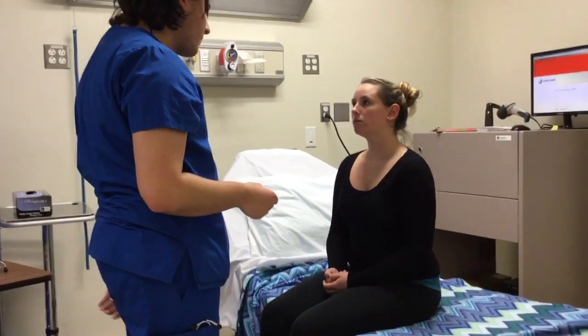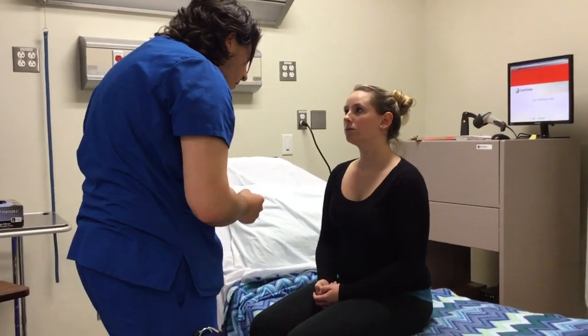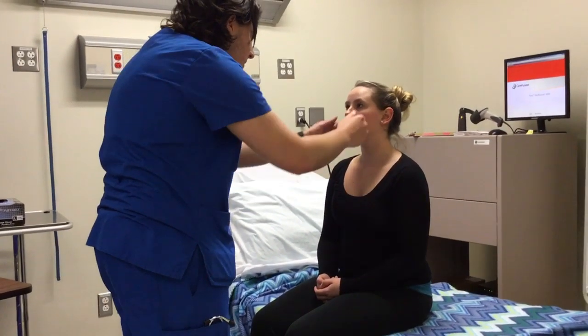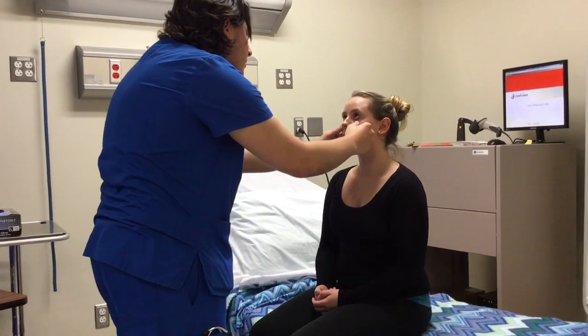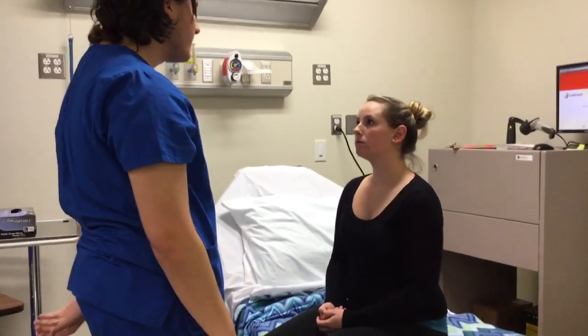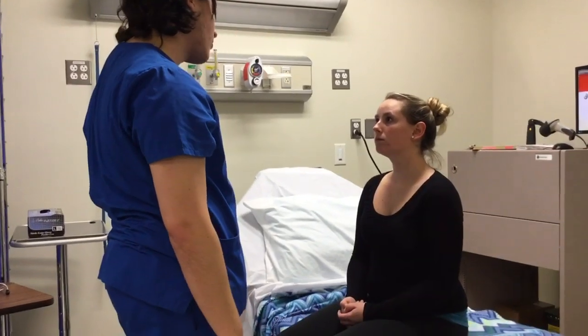So we'll start at the eyes here. I noticed that her sclera is white. There appears to be, conjunctiva are pink. There's no drainage. The eyes are symmetrical. Pupils are round.